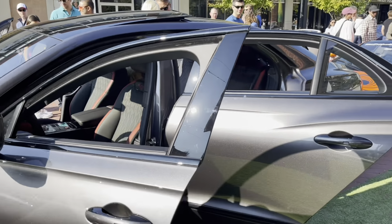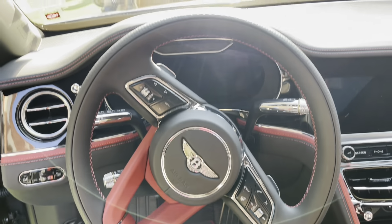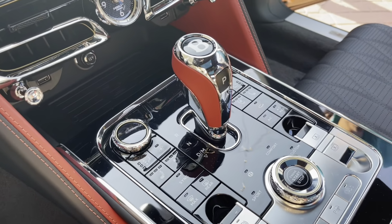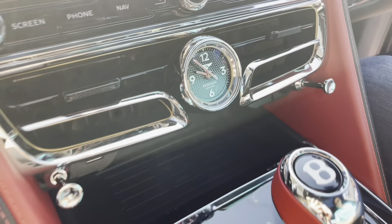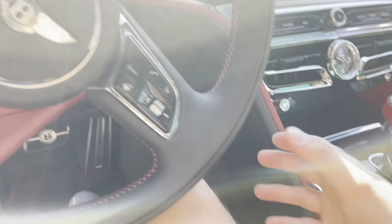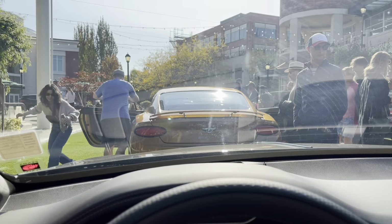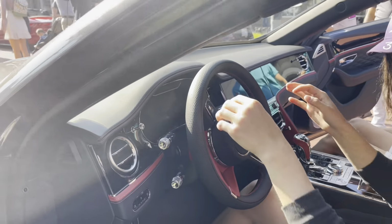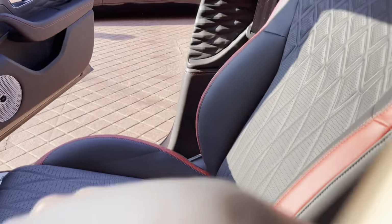All right, I'm gonna go sit in this Bentley. Second Bentley in like 2 minutes. Here we go. I'm in here. Oof. Dude, I'm scared to touch everything, bro. This is nice. Dang, it's got a lot of buttons. Like my Panamera, it can do a lot of things. Steering wheel feels nice. All right, I'm gonna get out, bro. This is so sick. All right, getting out.